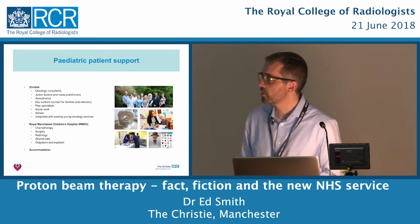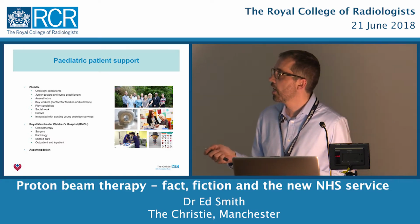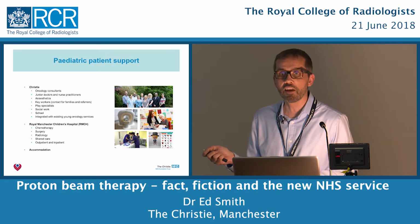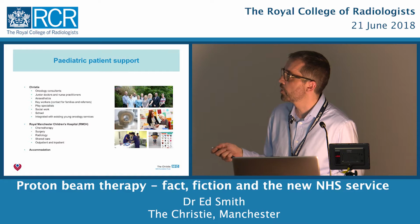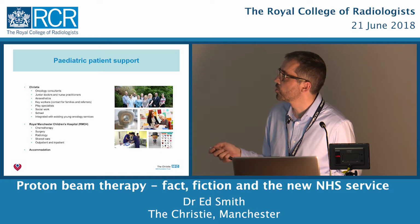Pediatric patient support. I talked about that integrated service earlier, so important. This picture here by no means has everybody in the pediatric team on it. It was ones that could actually turn up on the day in the Christie garden, but we've got representation from most disciplines, nurse clinicians, nurses, anaesthetists, theatre practitioners, consultants, and key workers.